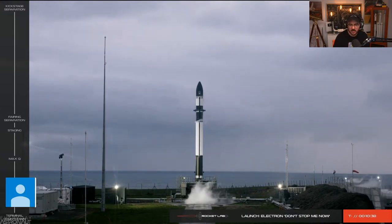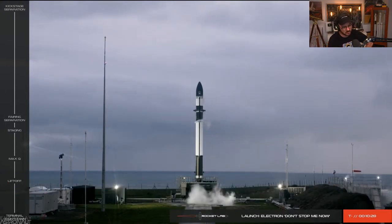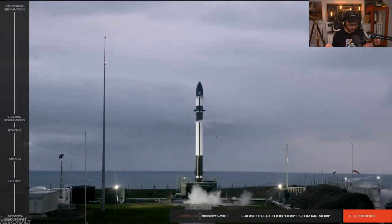So this is, again, how SpaceX fixed satellites in a Falcon fairing. Again, we will definitely need to be talking about that in the SpaceX stream here. That's going to be in just about 3 or 4 hours. But I need to take this moment to talk about the fact that, remember, this rocket is black. This is a black rocket. Why you see a bunch of white, almost a majority of white.